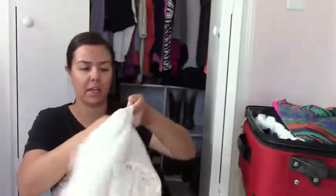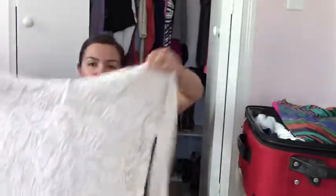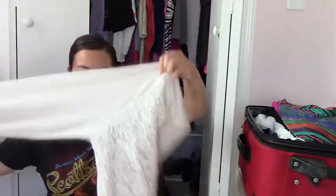I'm gonna throw in my hoodie. This is kind of just a natural color, and it has the crochet through it. I love this hoodie. I always get complimented on it. And since it's spring, you know, you might need a little something to keep me a little bit more warm.